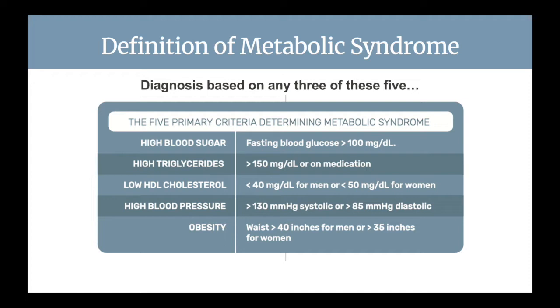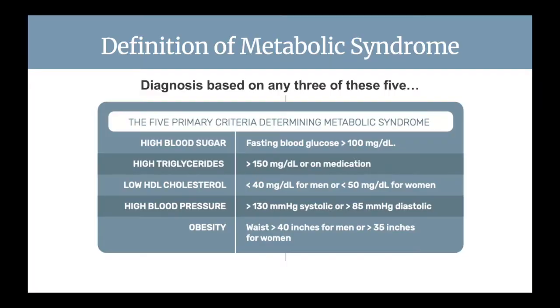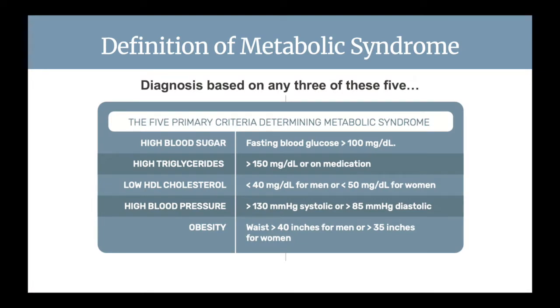Metabolic syndrome is formally diagnosed when you have any three of the 5 primary criteria that are true of you. The first is high blood sugar, having fasting blood glucose of more than 100 milligrams per deciliter. If you watched my first video, you may remember that my wife Lisa had a fasting glucose reading of 102, and that's part of what got us on this health journey. The second and third criteria come from the standard lipid panel, high triglycerides of more than 150, or low HDL cholesterol, that's the so-called good cholesterol. For men, having that be lower than 40, or for women, lower than 50 is an indicator of risk.